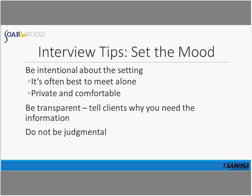Before the interview, under the heading Setting the Mood, you really want to be very intentional about the setting that you're meeting in. As I said, it's really helpful to meet in person. Every person I've written an MSR for, I've met in person. I think that's a privilege I've had in my program, working with folks only in my county. I haven't had to deal with long-distance contact. So I always meet in person, and I think it's best frequently to meet one-on-one.